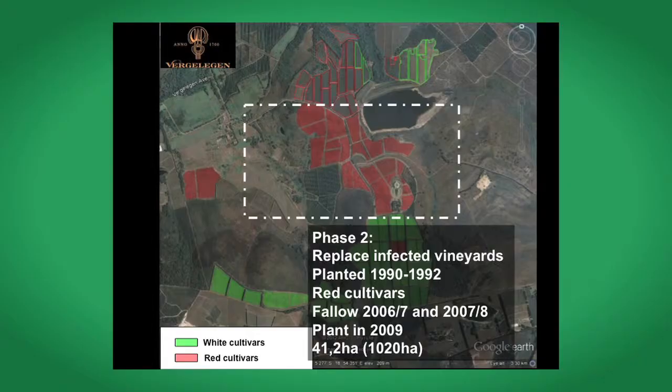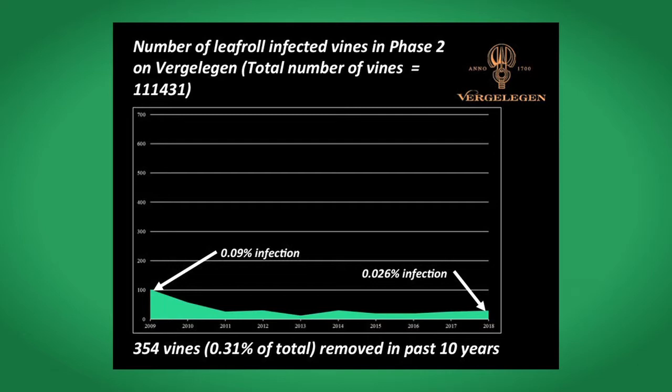Phase two was a little bit more complicated. This was replacing old 100% infected vineyards. Here we had to do a fallow period. So initially they treated the plants with imidacloprid, removed the old vineyards, had a fallow period in which they removed all the remnants from the previous vineyard, and then we re-established new blocks.